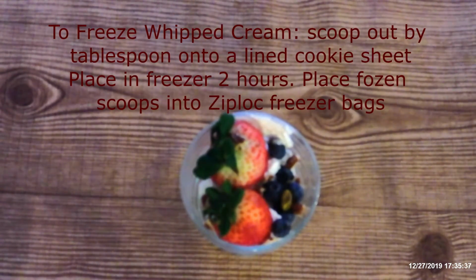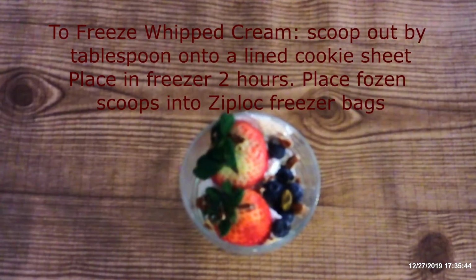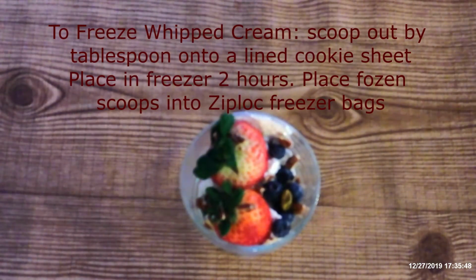Just scoop it out by tablespoonfuls, put it on some parchment paper on a baking sheet, put it in the freezer for a couple hours. Once the scoops are solid, you can put them in a freezer bag and keep them in the freezer for about a month. I probably wouldn't keep them in there any longer. I mean, technically you probably could, but I wouldn't.